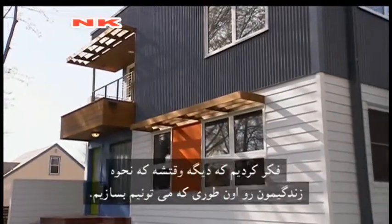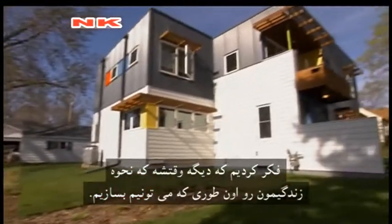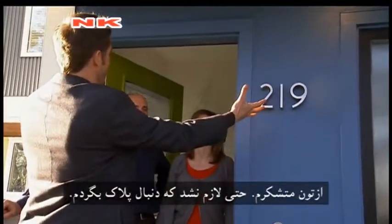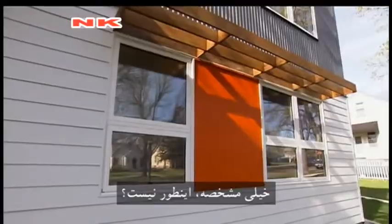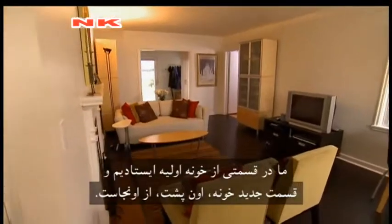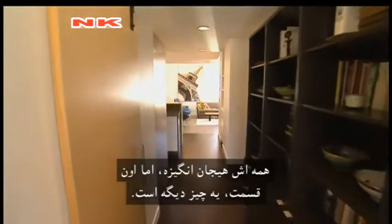Green sustainable design, it's where our passion lies and we feel that we need to make a difference. We thought it's about time that we really do what we can with the way that we live. Welcome to our house. Thank you. I didn't even need to find this number. All I had to do was spot the house with all the color and I knew it was here. It's pretty obvious, isn't it? We're standing in part of the original house, and the new part of the house is back through there. Okay, so that's like the new exciting part of the house. It's all exciting, but that's super exciting.